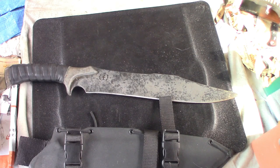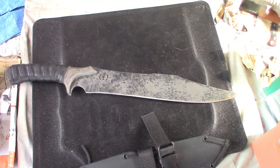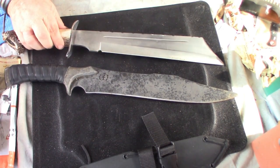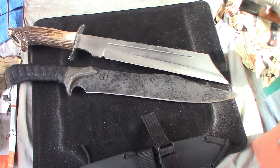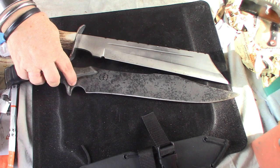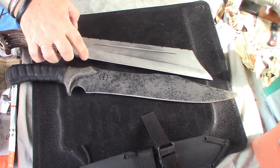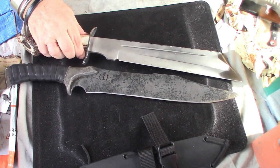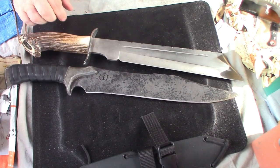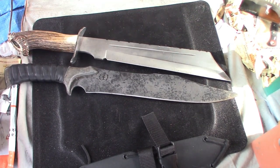And I said, you know what? I think the Sherpa here has to be bigger. Well, even though they got the Sherpa down at a 13-inch blade, if you start cutting edge, this one has more cutting edge. If you line them up that way, then yeah, it's a little bit bigger, but you can't really go by what these people say.